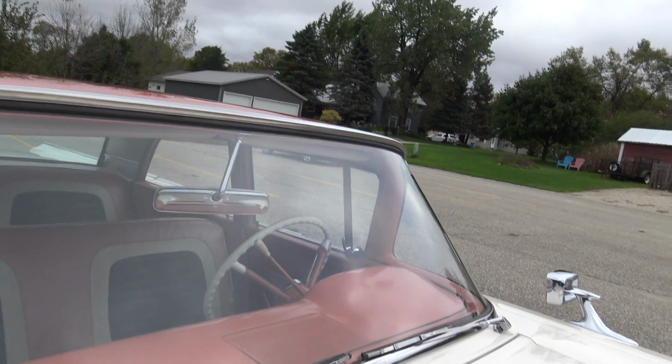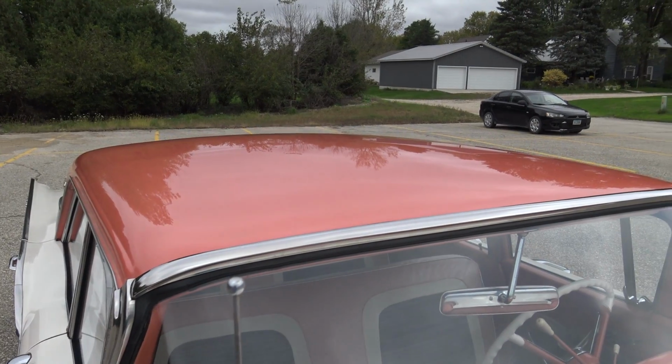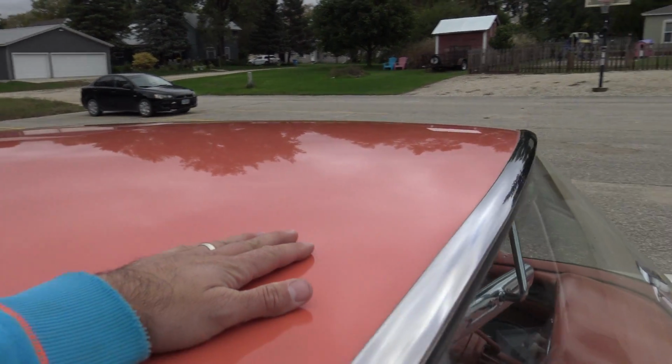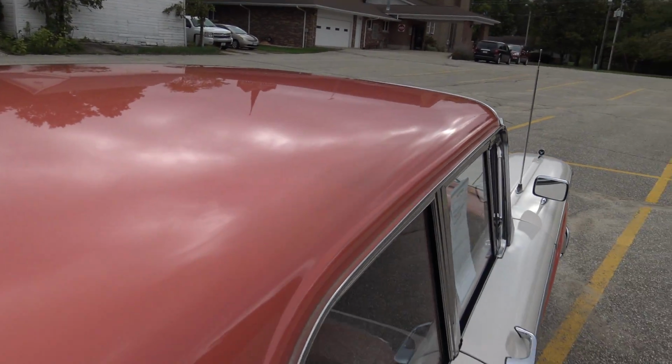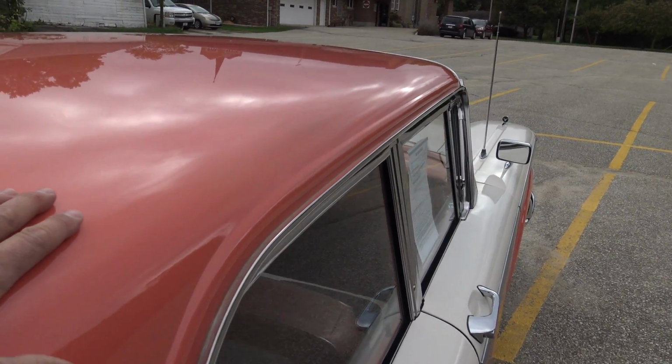The windshield is crystal clear as we look over the top of that roof. You could put a level on it anywhere. It's just laser straight, absolutely mint. There's not a ding, there's not a scratch, there's nothing on that roof, guys.